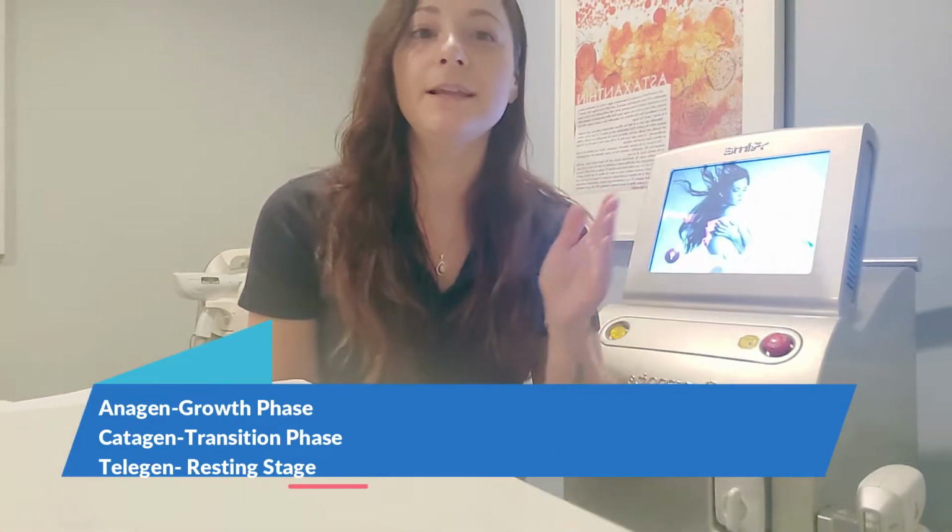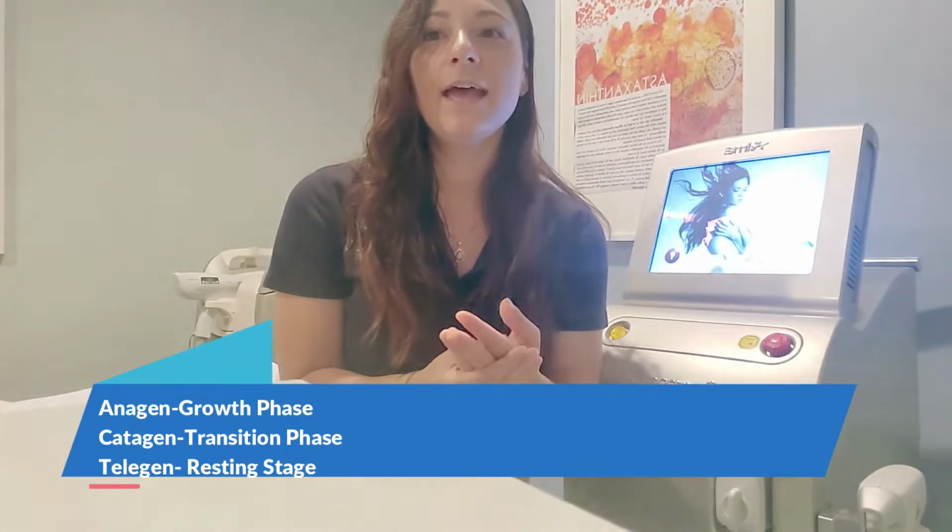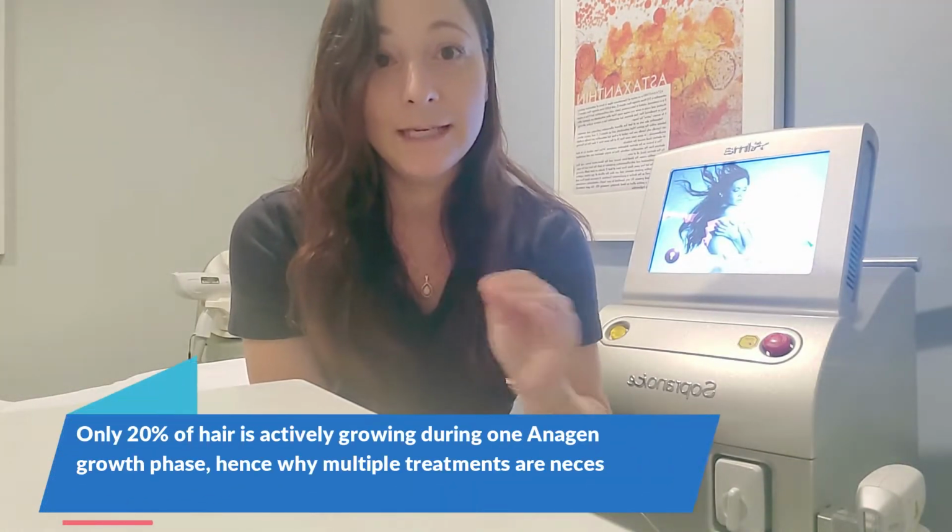So there's anagen, catagen, and telogen. So there is the growth stage, and then anagen is where you really want to get it at, which is where it's at its prime, where your hair is really the most thick, and it will actually be killed by the laser.